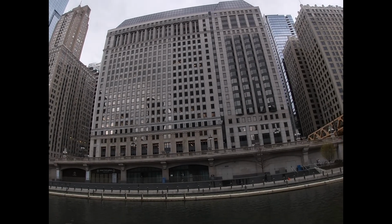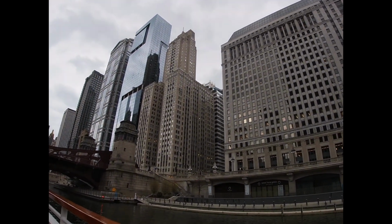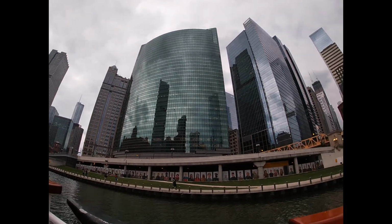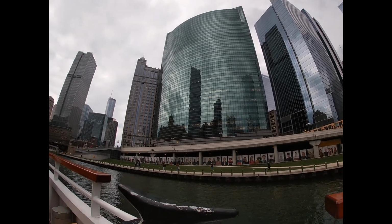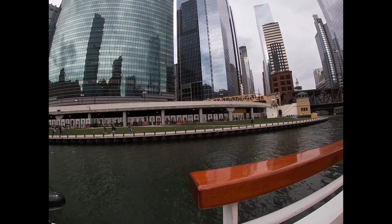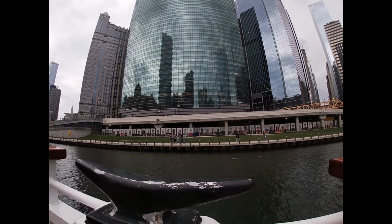On the corner, the Art Deco LaSalle Wacker, 1930, limestone cladding and setbacks. Versus right next door, the Convention where Abraham Lincoln was nominated. Dead center, 333 West Wacker, 1983, oldest of these three. While you're here, if you have time, do explore the Riverwalk here to our right.